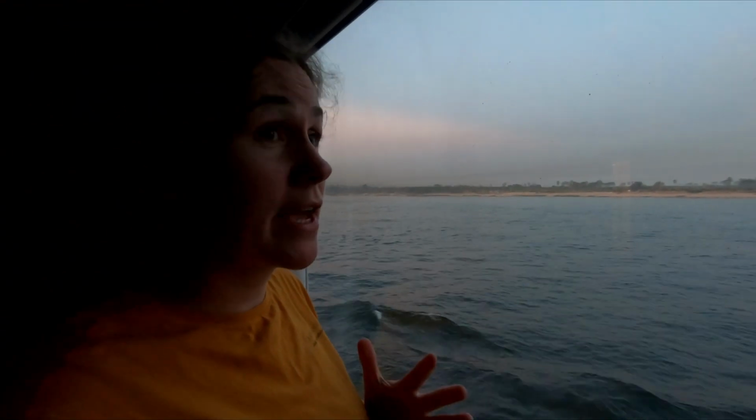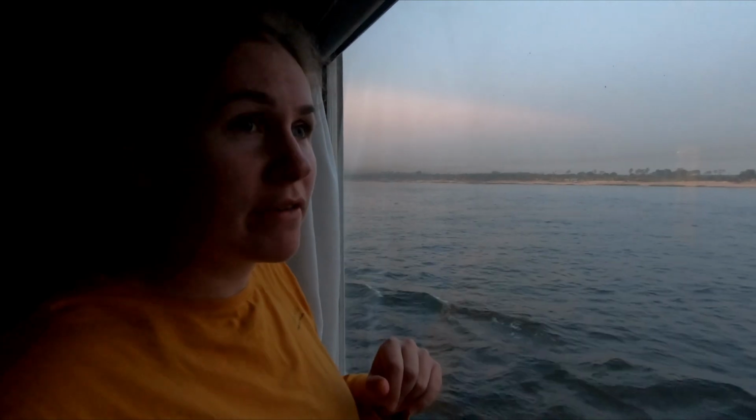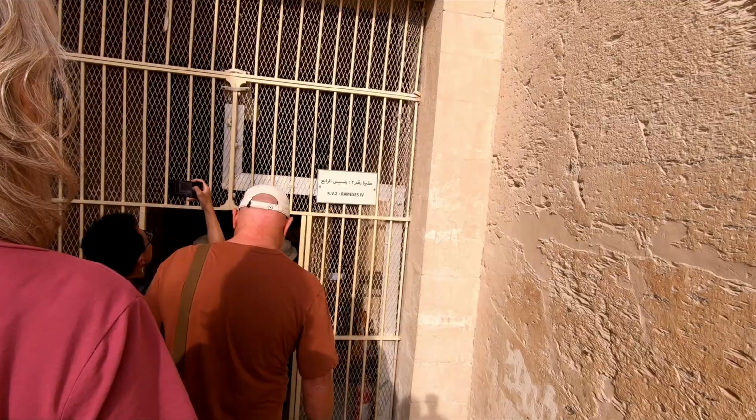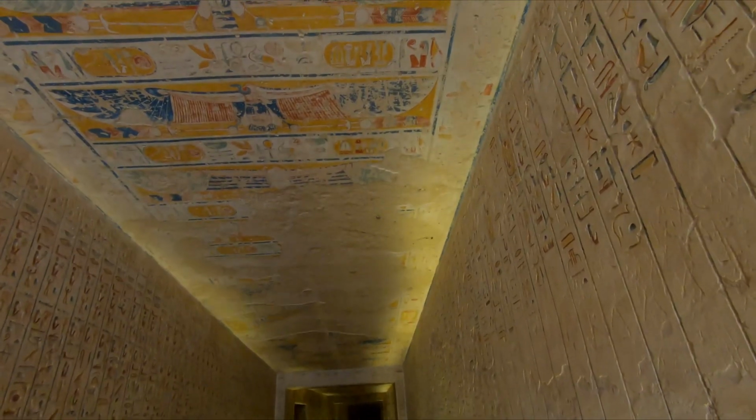I've had to come back into the cabin because I went up to the deck to watch the sunset, which was beautiful, but we're now driving through a heap of smog and it's so unpleasant. Our first stop the next day when we disembarked in Luxor was the Valley of the Kings.